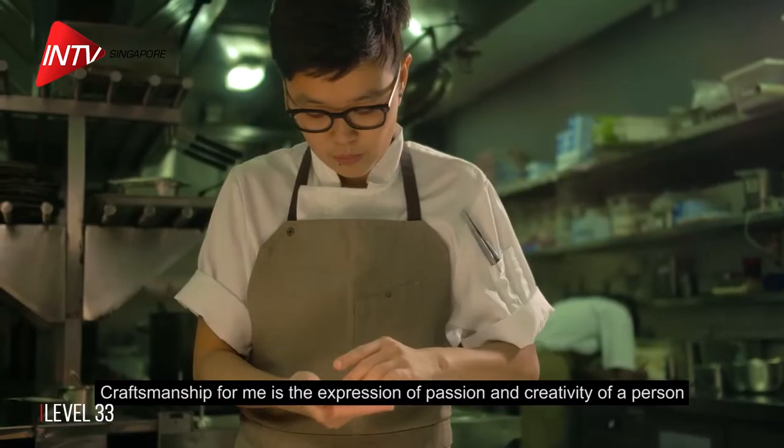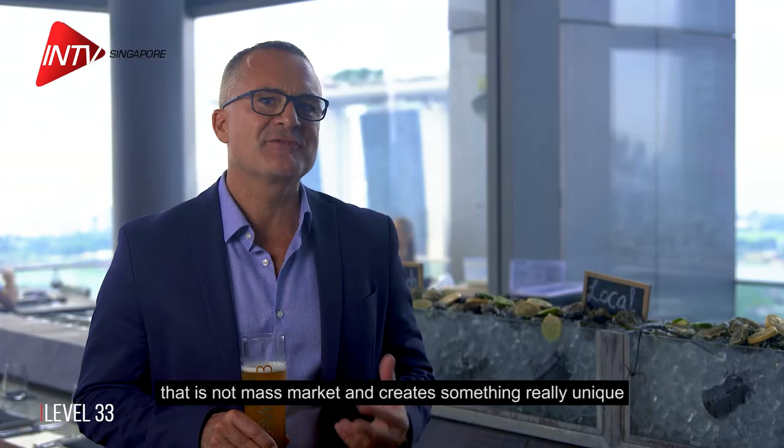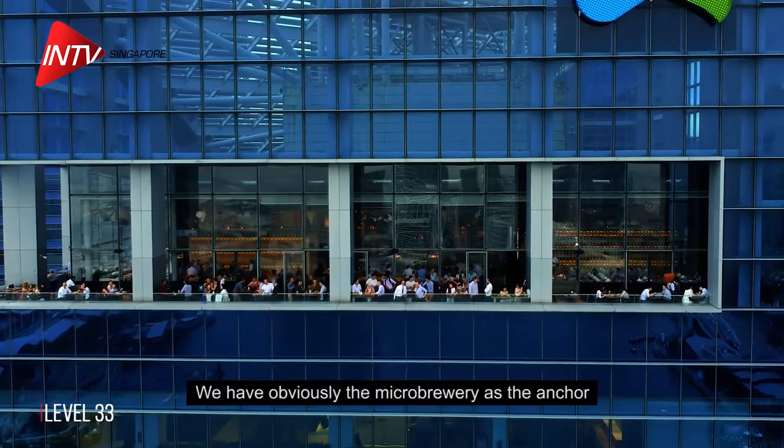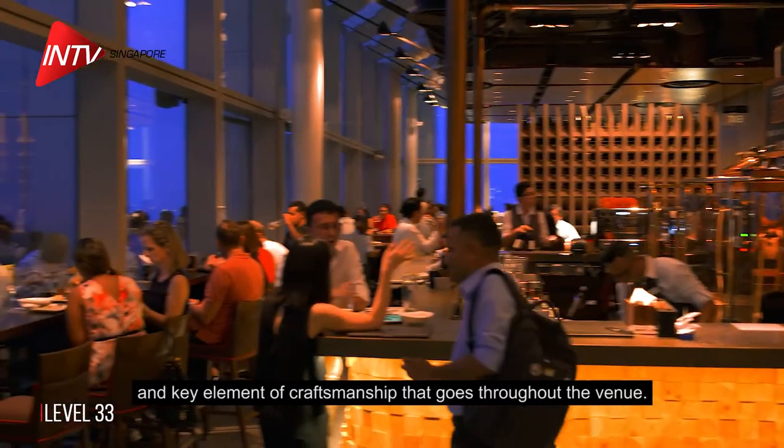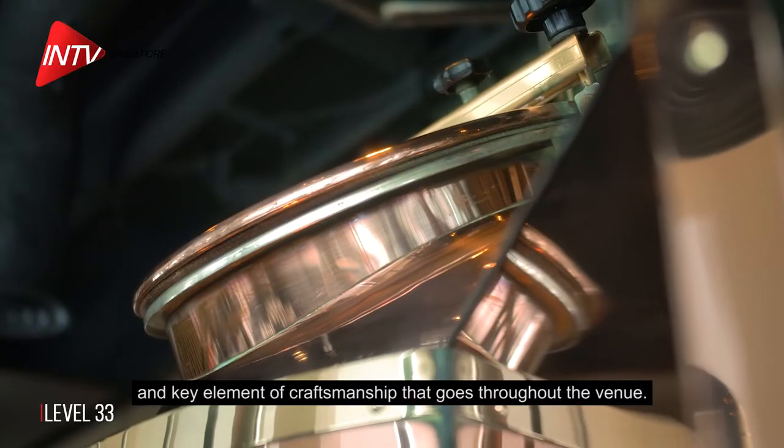Craftsmanship is for me the expression of the passion and creativity of a person that is not mass market and creates something really unique. We have obviously the microbrewery as the anchor and key element of craftsmanship that goes throughout the venue.